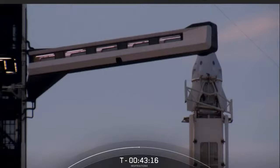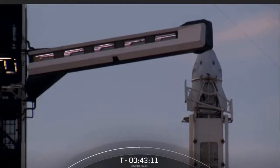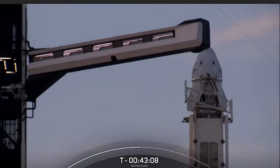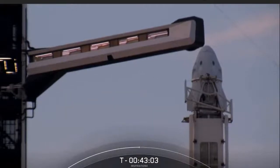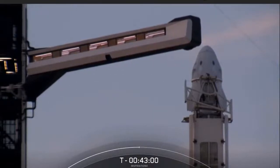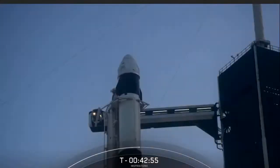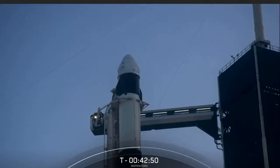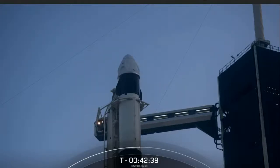Weather continues to be good for Falcon 9 launch. Range is ready to support. All systems remain green and go. Arm continuing to move away. Once it's in position, we ought to hear the instructions to the crew to close and lock their visors, and then arm the escape system on the Dragon spacecraft.